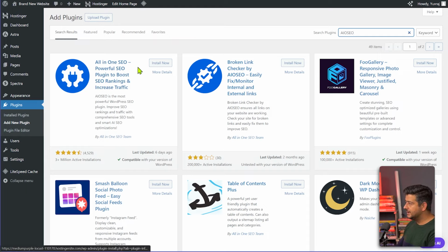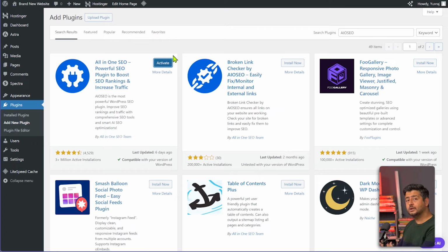So you see the plugin here, All-in-One SEO. I'm just going to click install now. It just takes a few minutes. The plugin will be installed. So that's that done. And I'm not going to click the activate button. I'm going to activate all the plugins at the same time, also demonstrating how you can do it.